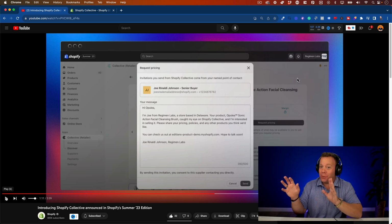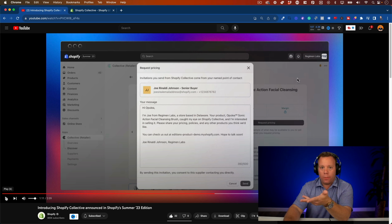So just be careful. If you do use this to do research, you make sure you're actually being able to list products at what they're actually selling for and that the margins are where you want them to be. But I do love how they have this set up. Basically, you're submitting an inquiry to sell products to the brands that make products eligible on Shopify Collective.